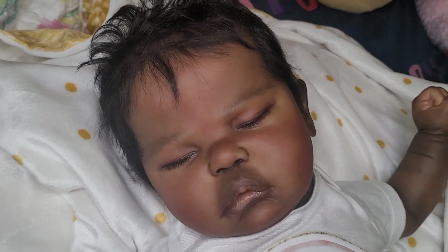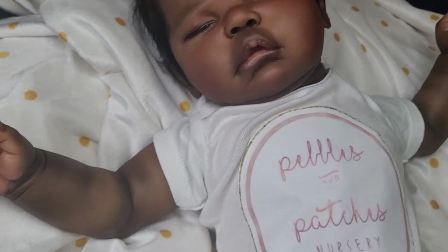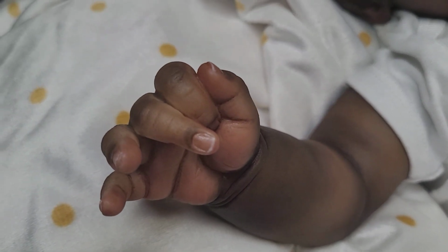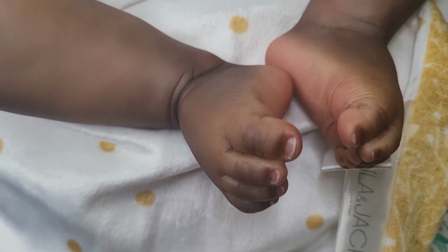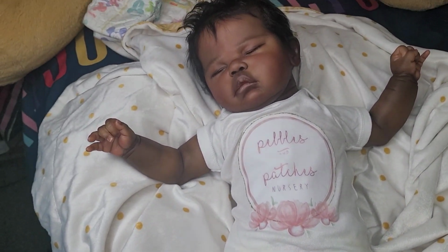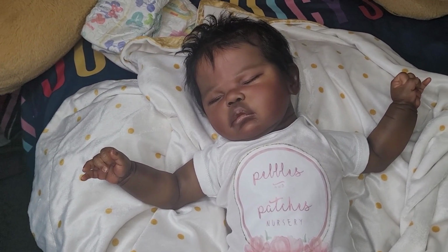She is beautiful. Look at those eyelashes, her nose, her lips are so perfect, and I just love her creases. And look at her fingers. Look at her fingernails. Them rolls and those feet. She is just perfect, y'all. I'm so in love with this baby, and I love her so much, sis. Thank you so, so, so much for making this baby for me.